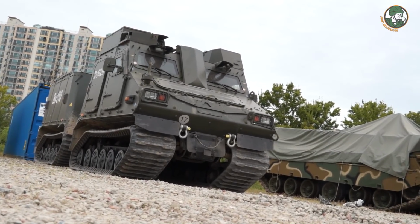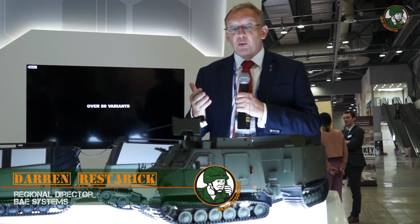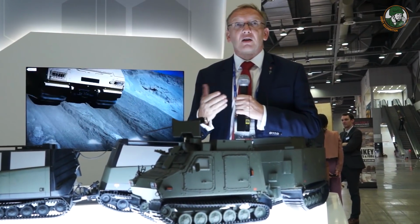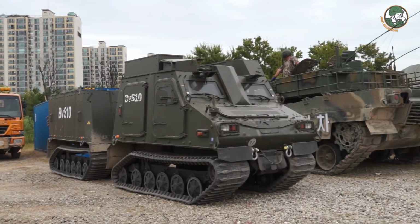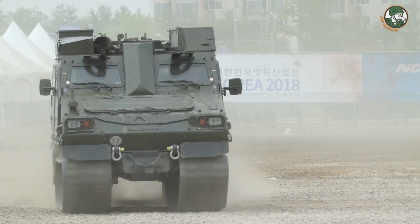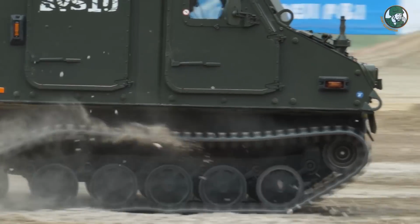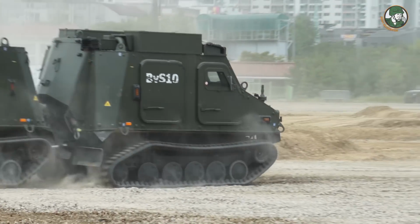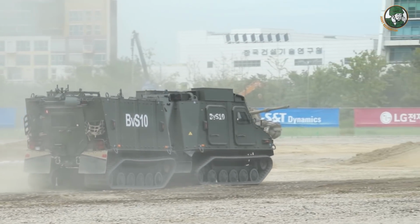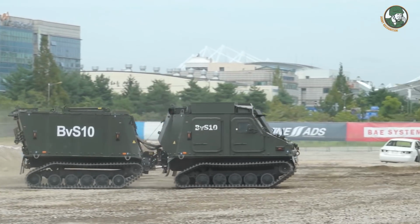We're here demonstrating the BvS10. Why are we here? We're really prospecting throughout Asia, and we think that DX Korea is a good position in order to demonstrate our vehicle. When you look at BvS10, it doesn't look like any other kind of military vehicle that you see, and therefore we always find that seeing is believing. You can tell people what a vehicle does, but because the capabilities of BvS10 are so vast, it's always good to be able to demonstrate what those features actually are.